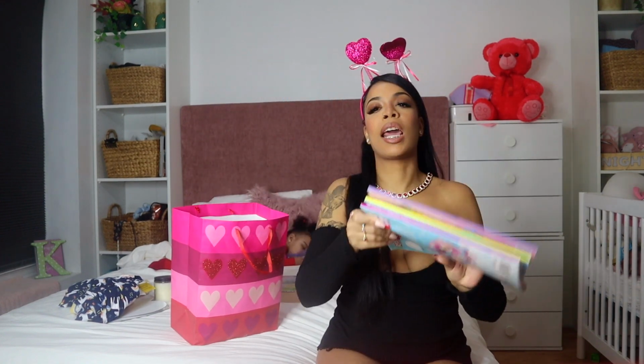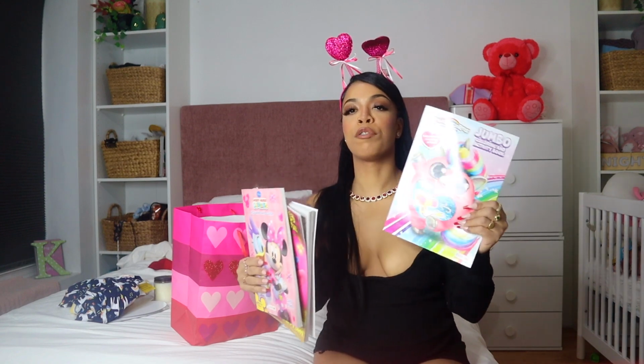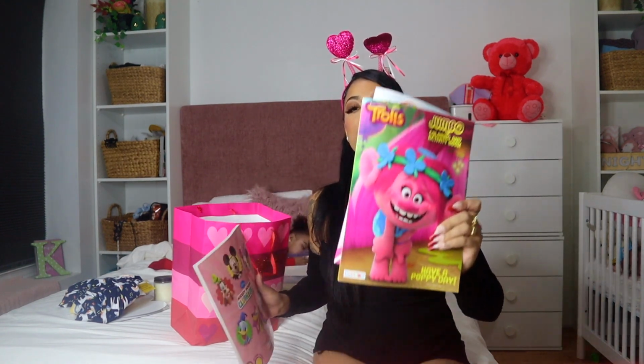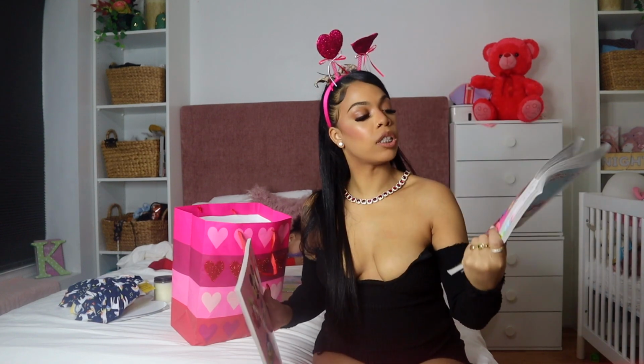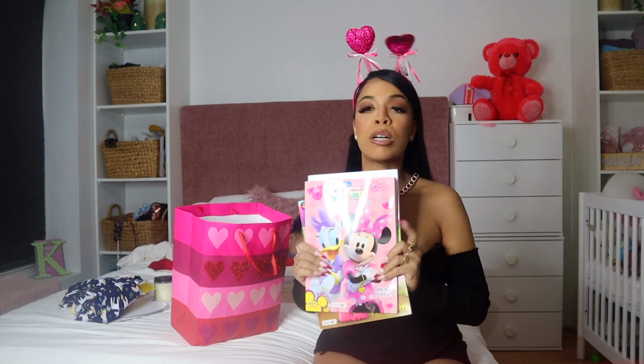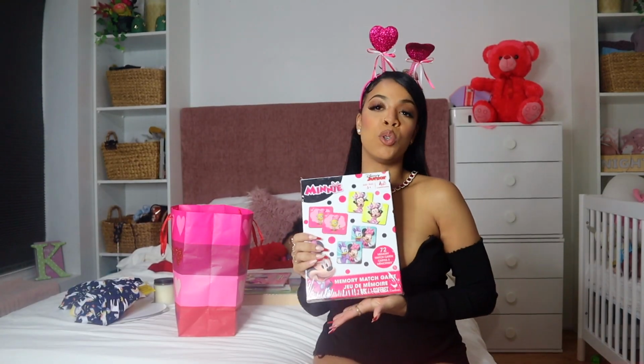The next thing that I got are these jumbo sized coloring books. She really loves coloring, so that one is a Trolls one, which is so cute. And then this one is a Mickey Mouse one. Yeah, I'm really excited to do this with her.